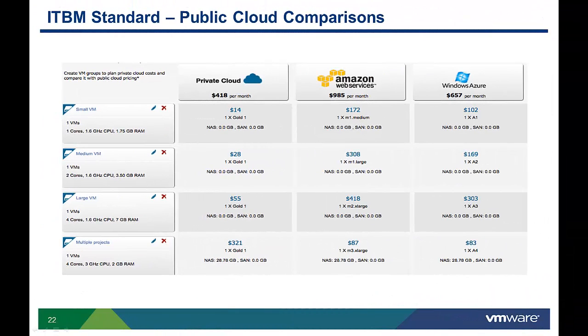ITBM Standard Edition not only helps companies better understand the cost of their private cloud offerings, it also helps them compare these costs to similarly configured offerings available from public cloud vendors like Amazon Web Services or Microsoft Azure. With this information, administrators can make better decisions about when to leverage public cloud resources versus delivering services internally.